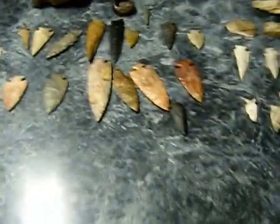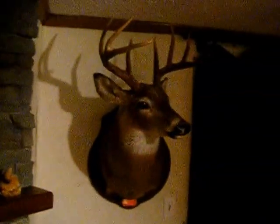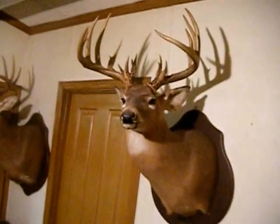But I could get a few more of these points on camera here. A couple more of the hard stone. If you can see any of these or not for the light. Some stone tools. A few deer. More artifacts. Check this out. I told you Richard was a deer hunter.